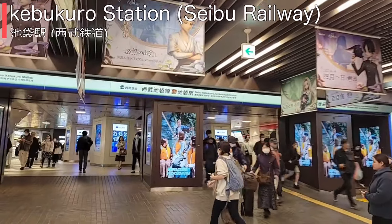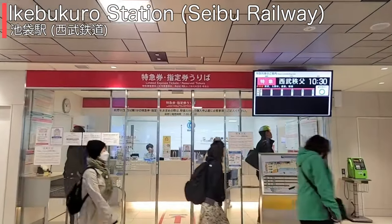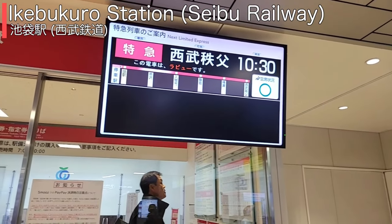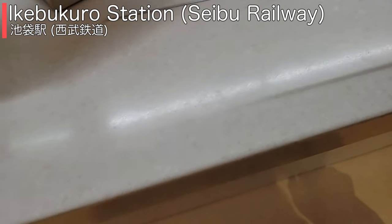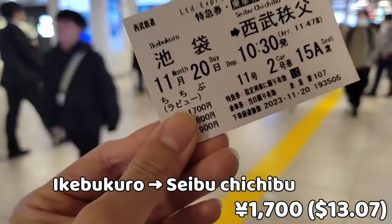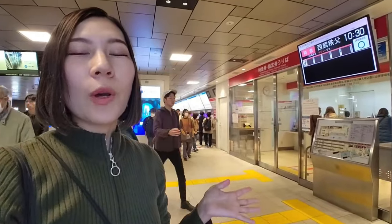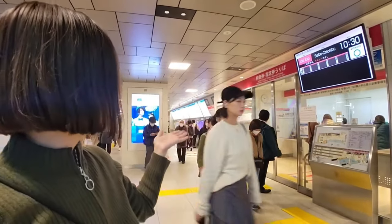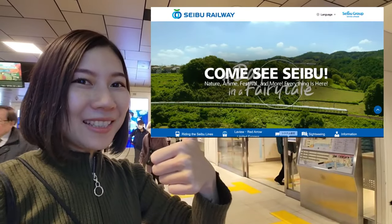Okay, Seibu Ikebukuro line. Okay, let's buy a ticket. This one. Chichibu. I got a ticket! Oh, by the way, you can buy an express ticket at this ticket office or website. Okay, let's go on!